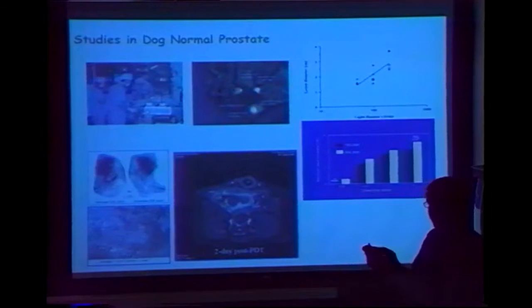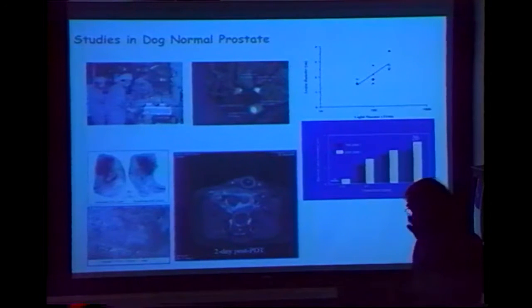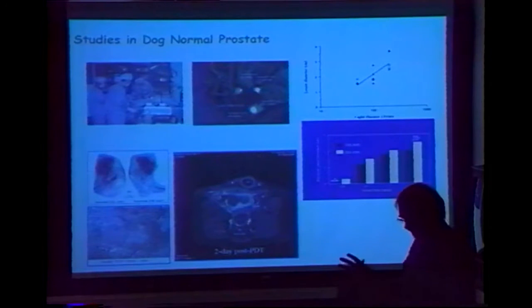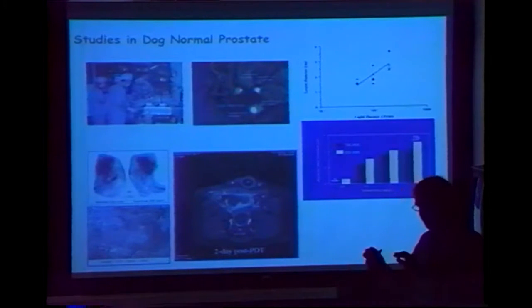It's a big problem that it clears so fast because we have very little time to get the light in. So as I said yesterday, we start the drug, and while we're still putting the drug in, we start the light. Otherwise, if we wait till the end, we don't have enough time; the drug is already cleared. So it's a strange balance in the pharmacokinetics. It's a very unusual way to do PDT, and it means there is zero tolerance for mistakes.